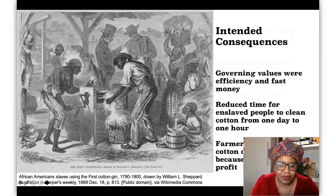The outcome that was sought was reducing the time for enslaved people to clean cotton from one day to one hour. This would allow farmers to increase, and did allow farmers to increase, cotton cultivation, because now enslaved labor was cheap enough to allow them to actually make a profit.